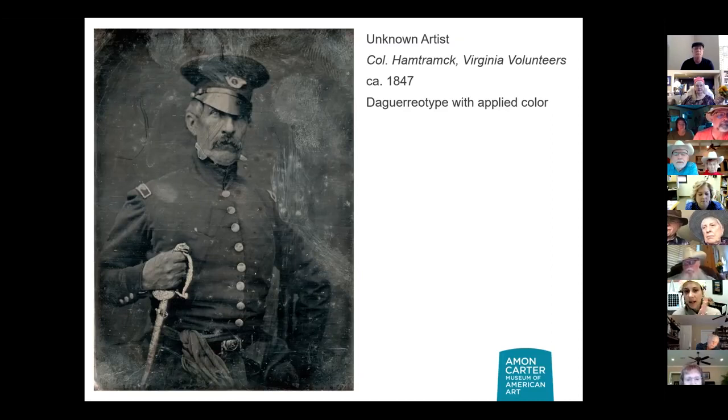But then often daguerreotypes were kept in containers that almost folded like a business card book, so you could open them up and prop it on your dresser. Because they were so fragile, they needed a bit of protection.